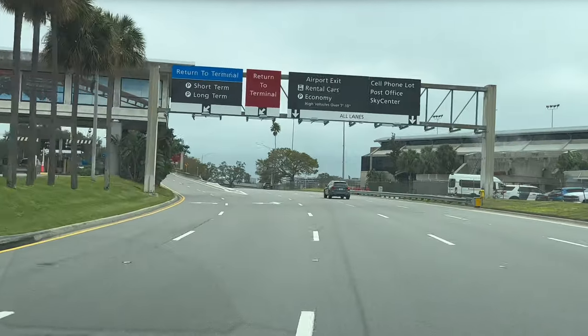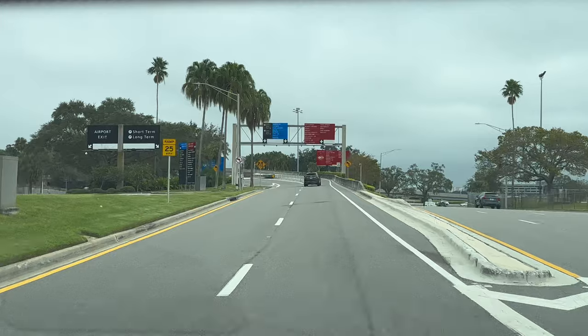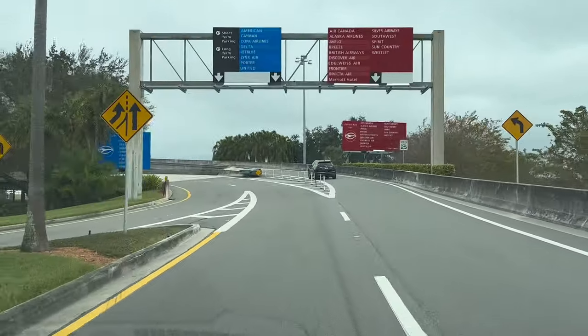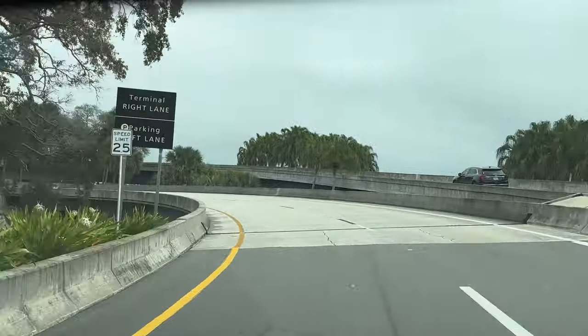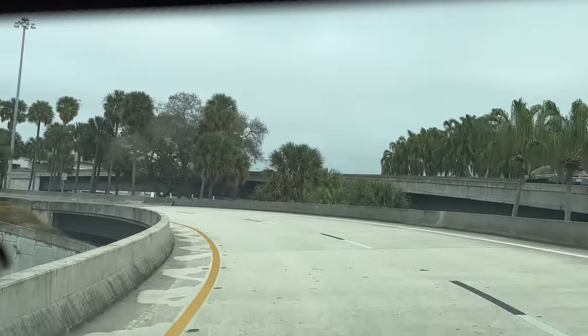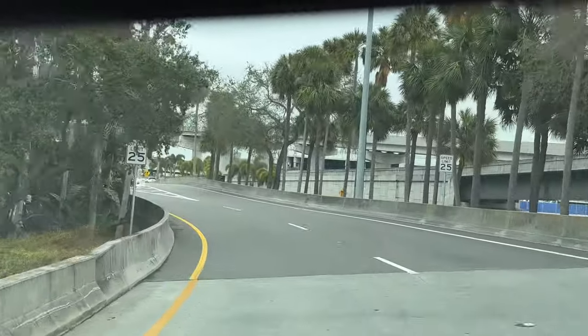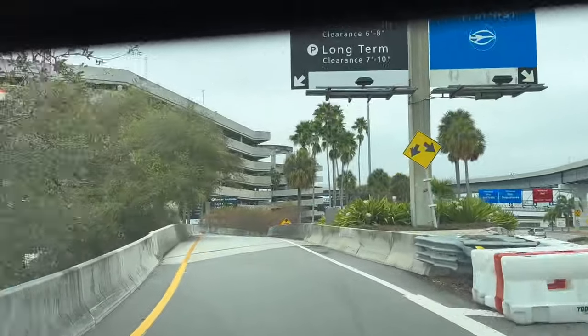All right, so now we're gonna show you two of the three garages and how to navigate those. There's three garages on the site. There's short-term, long-term, and economy. Basically, short-term is the most expensive at $24 for a day, but it's the most convenient where you basically just park, get out of your car, take the elevator right into the terminal area where you can check your bag and get to your gate, so it's pretty convenient.